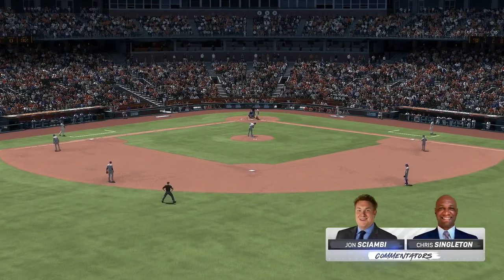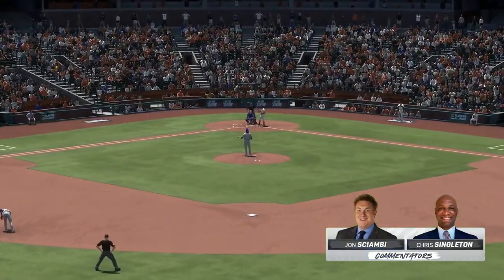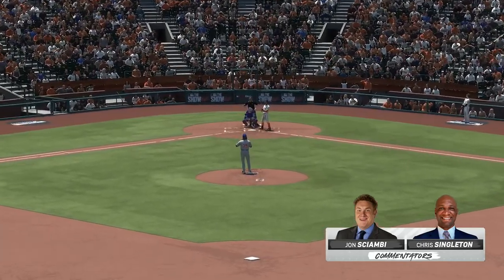Back here at Oracle Park, John Schiavi with my buddy Chris Singleton. It's set to get us started. Bottom five, Tyro Estrada.